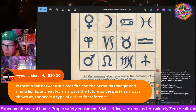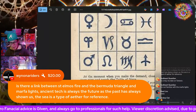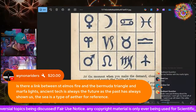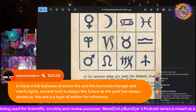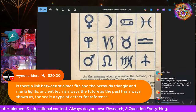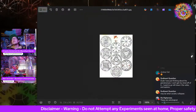Is there a link between St. Elmo's fire and the Bermuda Triangle and Marpholite's ancient tech is always the future as the past has always shown us? The sea is a type of aether for reference. Oh, the sea definitely is the prima firma or prima whatever. It's where everything comes from and where all fusion and fission are possible. And I believe in the Bermuda Triangle, there are several documented under ocean pyramids that have still been found, and that there's most likely a connection between it all. I'm gonna have to look into it more for you, Winona Raiders. Good question. And most likely, that's something new.